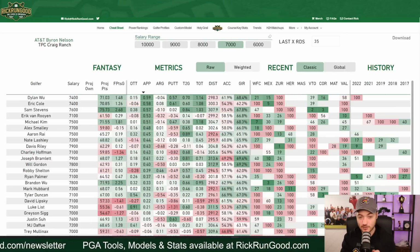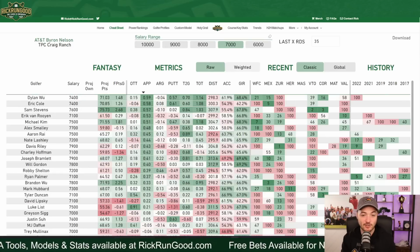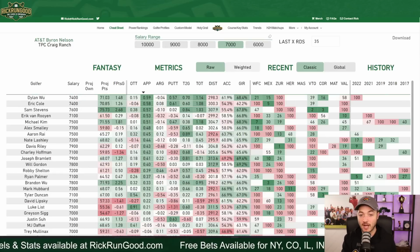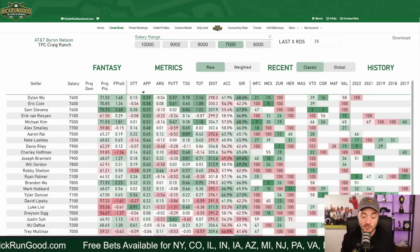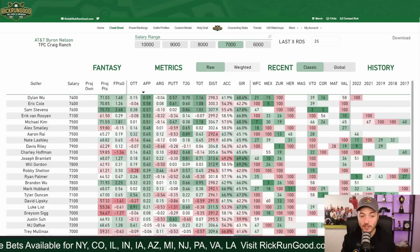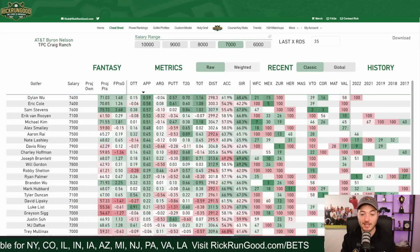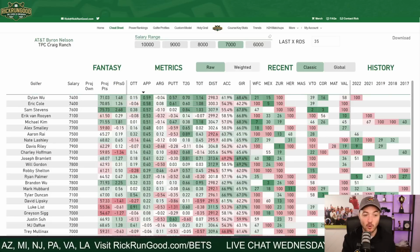Dylan Wu is cool. The best approach player in this range over the last 35 rounds, Eric Cole right behind, 0.59, 0.58, Sam Stevens, Erik van Rooyen, Michael Kim. Those are the five golfers who are gaining at least a half a stroke per round on approach. What else do you see? Well, three of those guys are gaining basically a half a stroke per round with the putter as well. Dylan Wu, Eric Cole, Michael Kim.